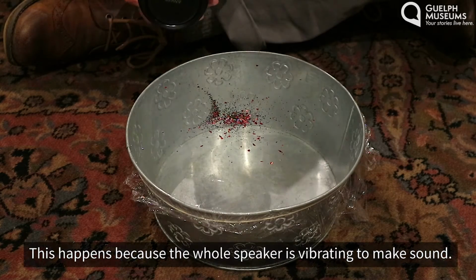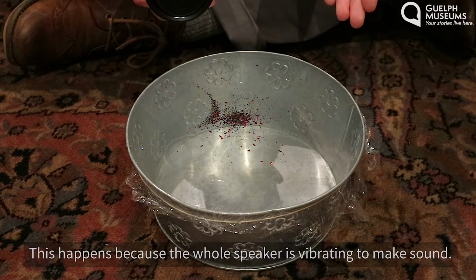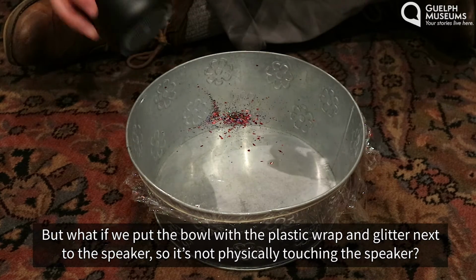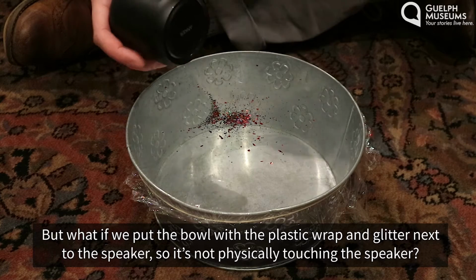This happens because the whole speaker is vibrating to make sound. But what if we put the bowl with the plastic wrap and glitter next to the speaker so that it's not physically touching the speaker?